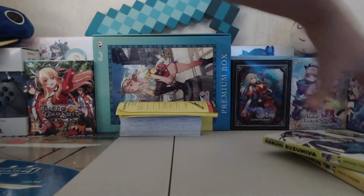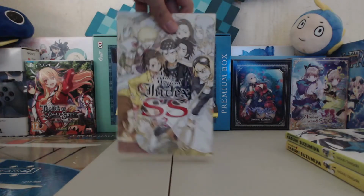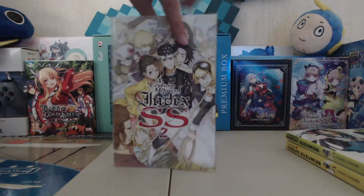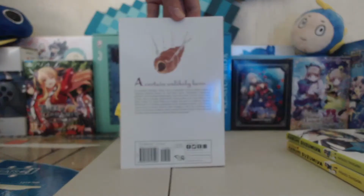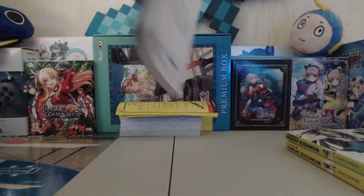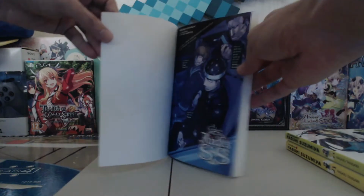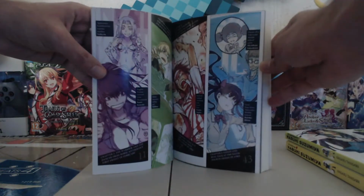That's the second one. And lucky last book is A Certain Magical Index, Side Stories 2, so SS. And as you can see, it's a very thin book. So it's got a lot of mini stories in it. So roughly about, I don't know, 22 chapters. So yeah, we got all the different characters going to play in this book.